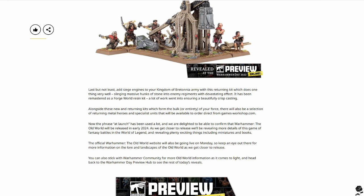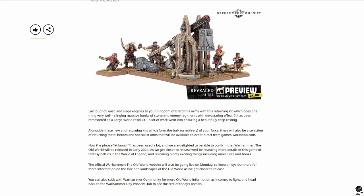Certainly the wording they used in the Twitch stream is that everything we've seen in this article today will be released. Let's just scroll up so we can have a look at that beautiful trebuchet as we talk. Everything that we've seen today will be released immediately, and then the metal kits to accompany it that are being redone as direct order from GW might come a little later as opposed to immediately. But if we don't see some Battle Pilgrims with a Grail Relique, I'm going to be super disappointed.